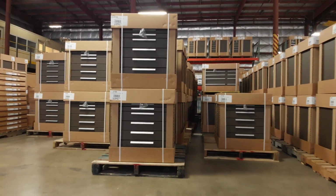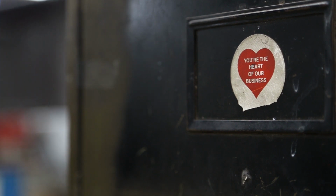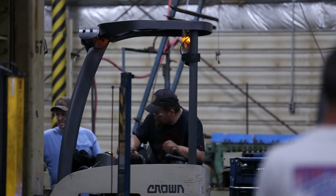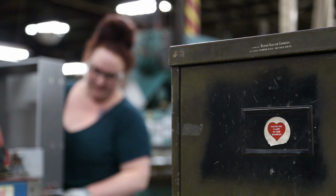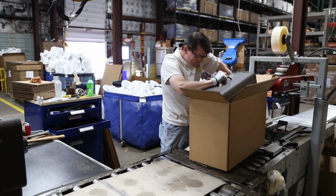Since I've been here, I've come to believe that the employees here are seriously invested in Kennedy. When you have people that have 45, 46 years seniority, you know that they take pride in their work and they take pride in what they're doing every day. I think that more than anything is what has made the Kennedy tool storage proposition what it is.